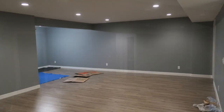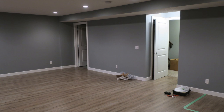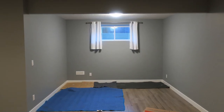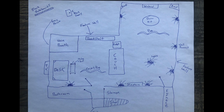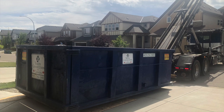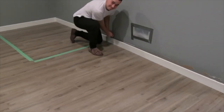Great layout, open, roomy. However, there was just one slight problem with it. It was already built. In order to create a proper sound-isolated recording studio, we needed to get this thing down to the studs and start completely fresh. This was going to be a huge learning process for me specifically.